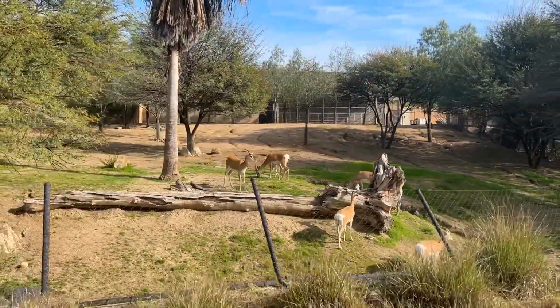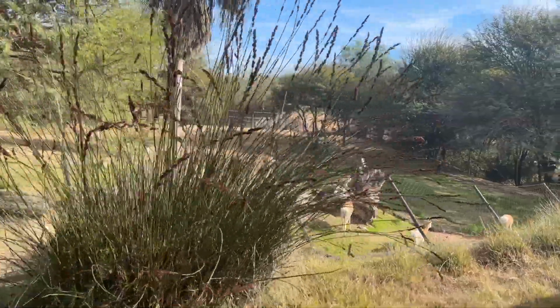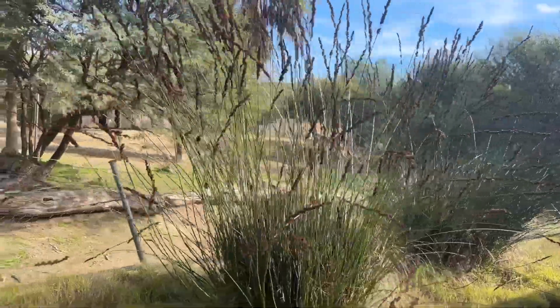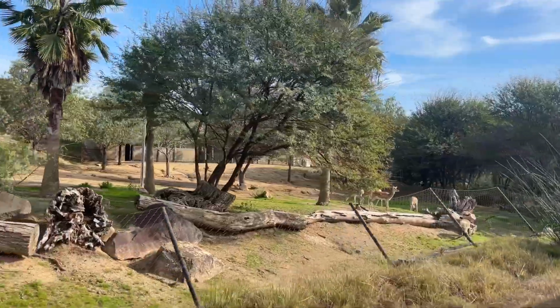The light brown coloration on top is a camouflage. How? Well, it's the same color as the sand. If we were far from these gazelles, we wouldn't be able to see them.